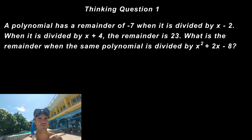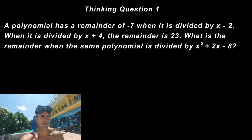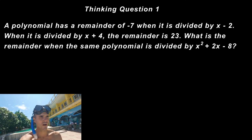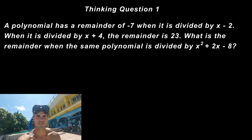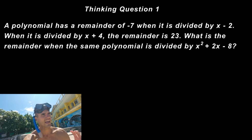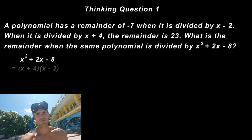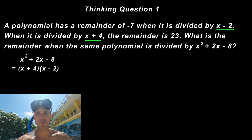What we are told is that when a polynomial is divided by x minus 2, the remainder is negative 7. When the same polynomial is divided by x plus 4, the remainder is 23. What we have to find is the remainder when that same polynomial is divided by x squared plus 2x minus 8. Now, a couple of things I want to mention. Notice that x squared plus 2x minus 8 factors into (x plus 4)(x minus 2), which are the two factors we are given in the question that we have remainders for.